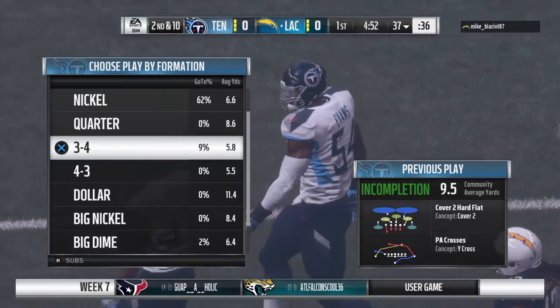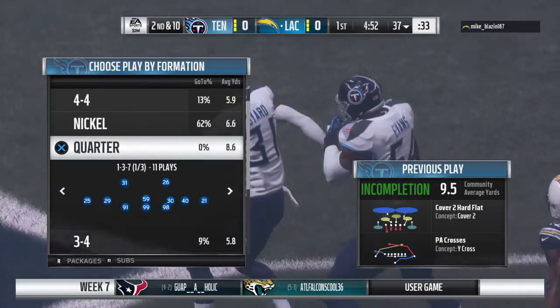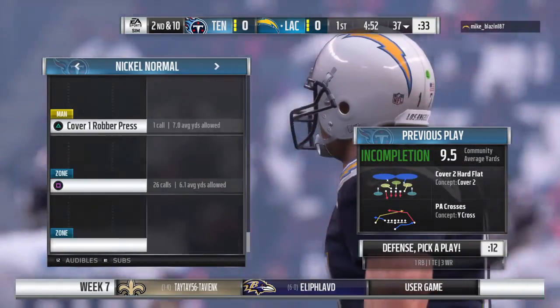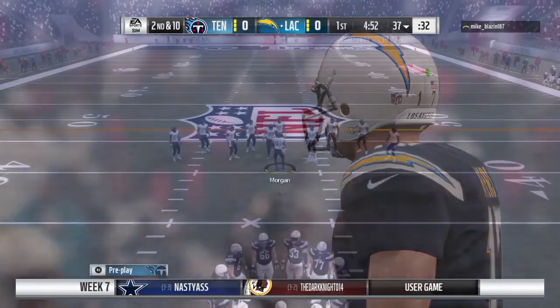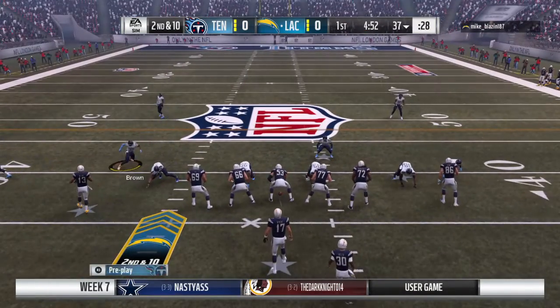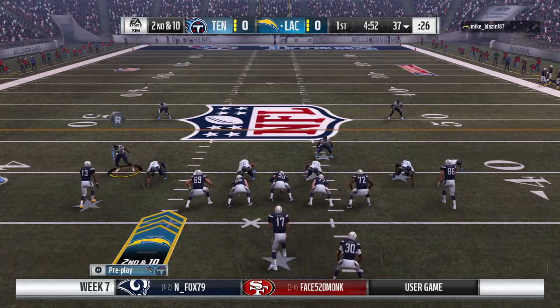Incomplete. That's very well timed there defensively because it's not a bad throw, but the collision came at the exact time he was reaching to bring in the football. Really, really well done. Decent offense, just better defense. I think you're right. Rivers incomplete on first down. Here's 2nd and 10.